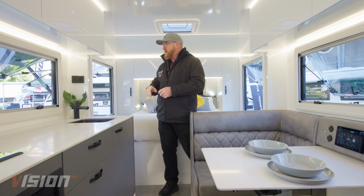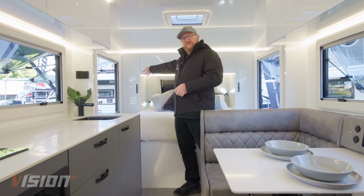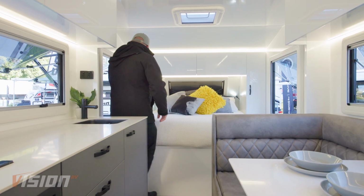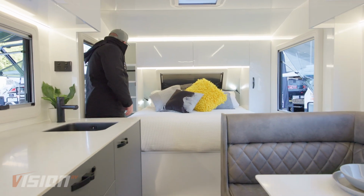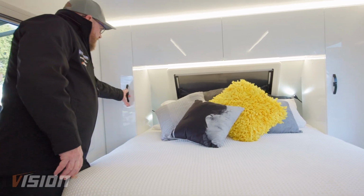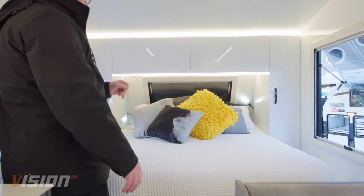Okay, so look, starting from the front, got heaps of storage up here. You've got wardrobe either side, and it's got removable aluminium shelves. So with that, very, very convenient. Okay, so hanging space if you want it, or shelves, you take your pick and you just remove it. Okay, bedside nooks, you've got 240 volts, 12 volts, reading lights.